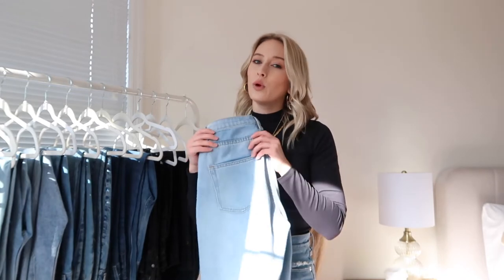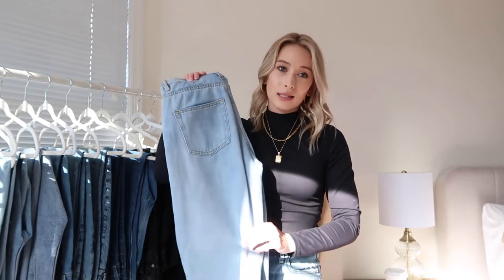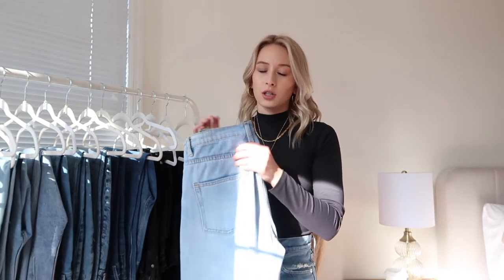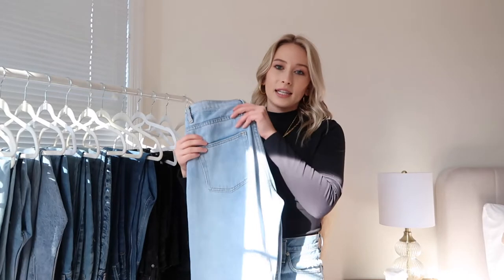Definitely a little bit big on me, but not too big. I'd say my true size, like I said, is or was a true 27 or a true 4. I wouldn't necessarily go down a size in these though. They're a little bit big, but they shrink in the wash a little bit too, so I'd stick to your true size with these personally.